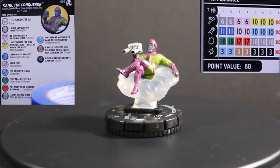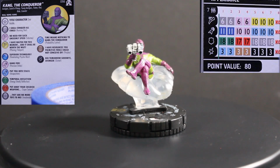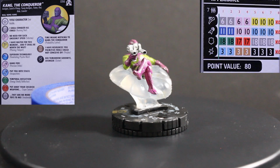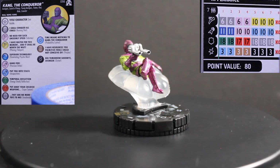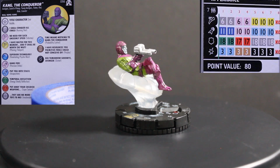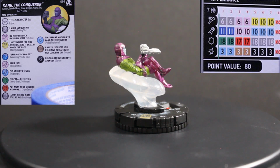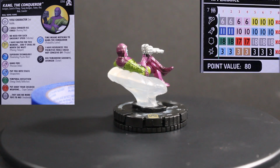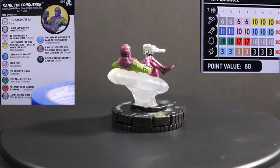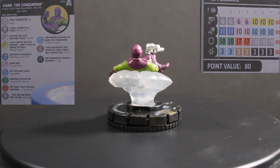He's 80 points, has a 7 range, triple target, 6 movement with running shot, 11 attack, psychic blast, 18 defense with energy shield deflection, 3 damage with probability control. This is a pretty good title ability, title character in my opinion. I think the time portals are definitely really solid. I'm waiting for somebody to try to make him meta. I think the potential's there, so I'm super excited that we have him.